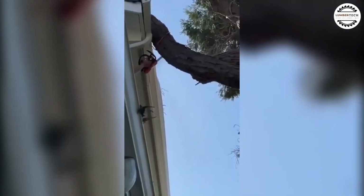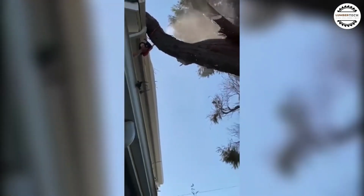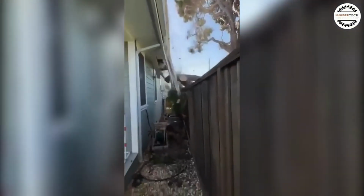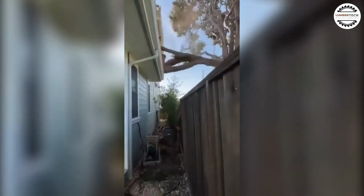A man leans out of a window, cutting a tree with a chainsaw, an incredibly risky move. As the trunk breaks free, it crashes into the house and then the fence, causing serious damage. A clear example of why tree removal should never be done without proper planning and safety measures.